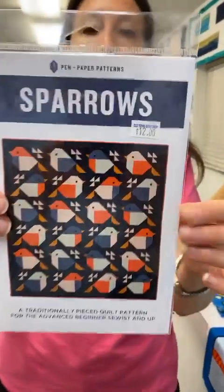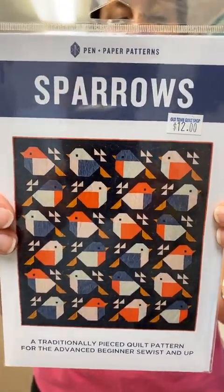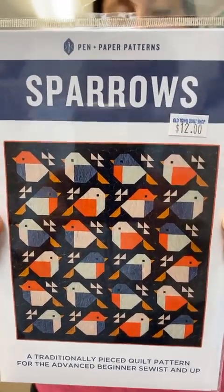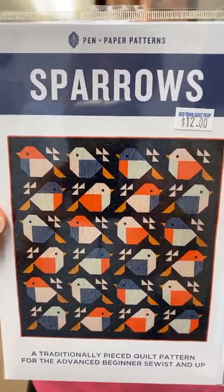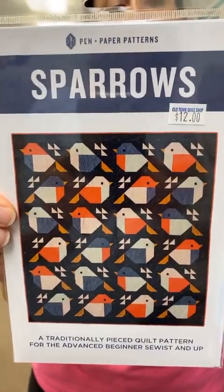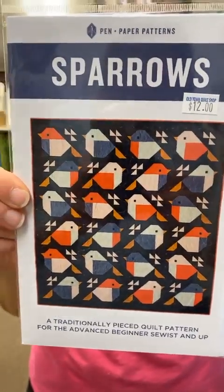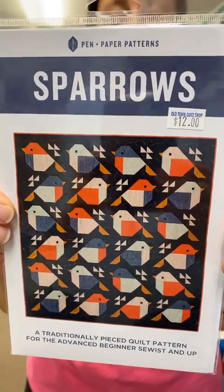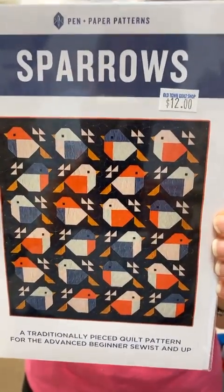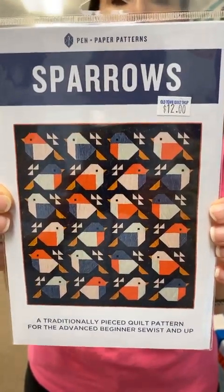And then we have Sparrows, which is little birdies. And again, you don't have to do the whole thing. This is a big quilt, 65.5 by 71, but you could just do a row, or just 4 or 5 or 6 of them, to make it a little bit smaller. And you can do them in cute colors. It says scrappy, you can do 8 fat quarters for this instead of what it calls for, the half yards. So don't feel like you're limited to exactly what it shows you on here.